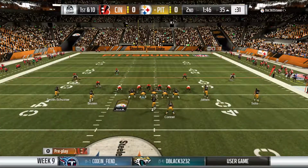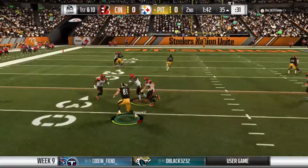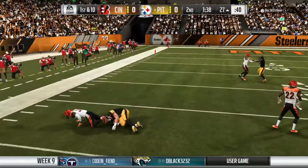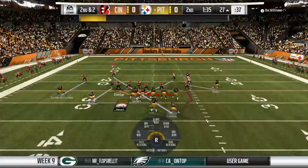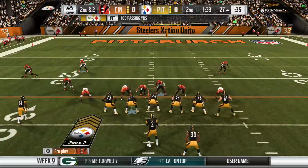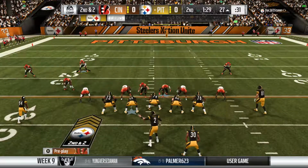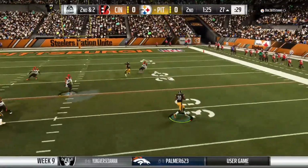We always talk about having to read defenses and how complicated that is. Well, this was an excellent read. Read the pressure and got rid of the football before it even got to him for a nice game. And when they're blitzing like that, running back usually a good spot to go with the football? Without a doubt, because he's right in your sight line or he's near you. So you're able to just get it to him easily. And once he gets in space, that's usually a good matchup for him.